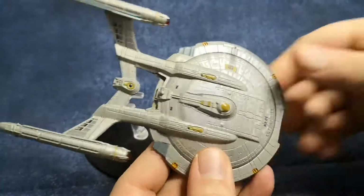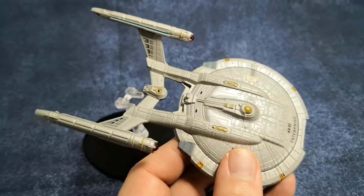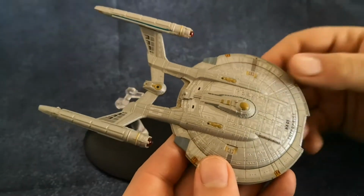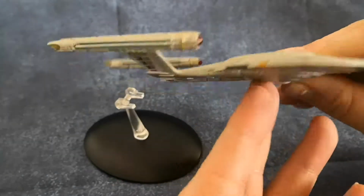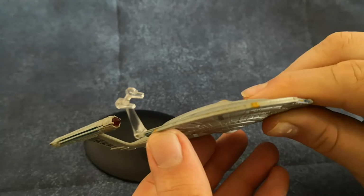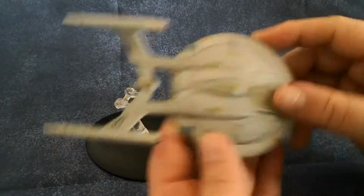I'm just going to turn off the light because it's showing it as a little bit orange. It is more of a silver colour, but for some reason it's coming up as a different colour here. But even around the sides here, there's detail. It's such a nice ship.